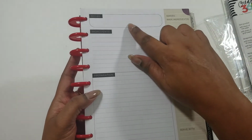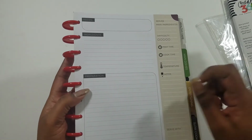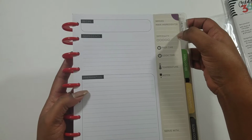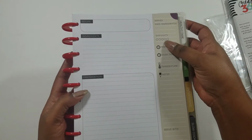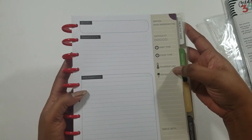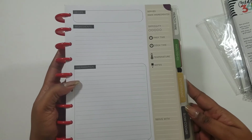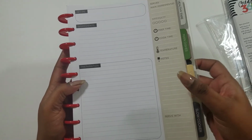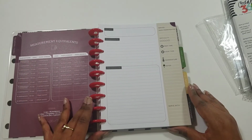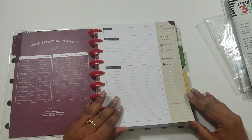recipe. So you put, I assume, the recipe's name, the ingredients there, how you prepare the recipe, serves how many people, your main ingredients. Then you can choose whether it's a 1 to 5 difficulty, how much prep time, how much cook time, the temperature you cook at, and any notes that you have, and what you think is a good thing for them to be served with. This is like everything you would find on someone's online recipe cards, but I think this is really nice to have just as quick references instead of always trying to look it up or add to favorites.